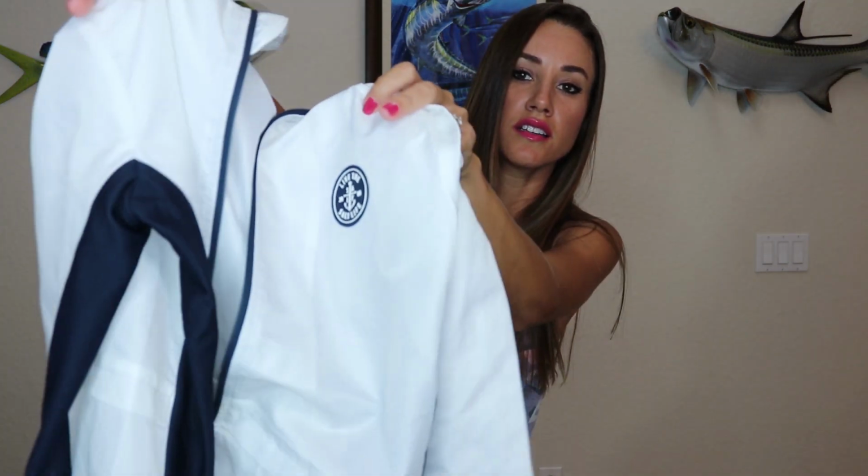Oh, I almost forgot, I gotta show you guys this. SaltLife just came out with two really, really cute jackets. They're very stylish, they're form-fitted, which I really, really like. As you can see, right there, it has a little symbol, so cute.